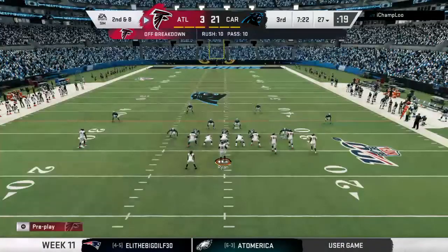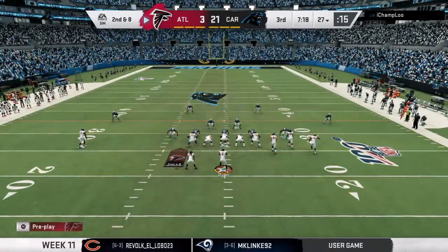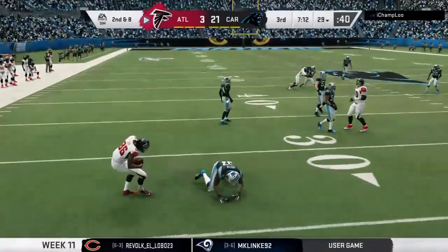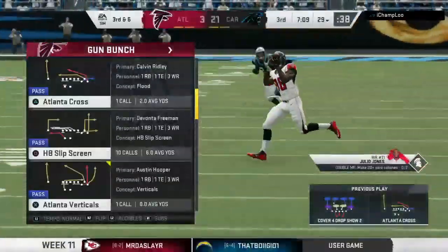The last run got a couple. Here's 2nd and 8. Now Ryan. That's complete to his receiver, Kane. That throw is good for only a couple. It brings up 3rd down.